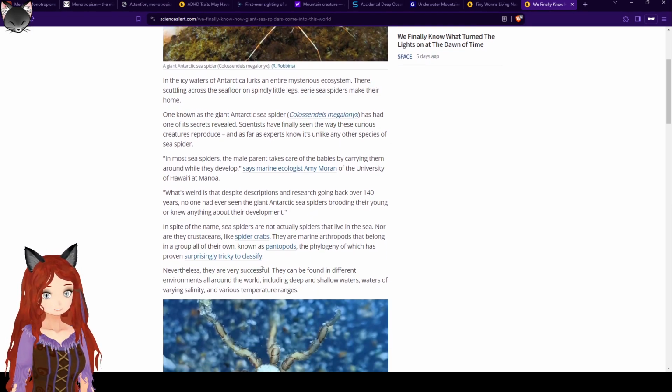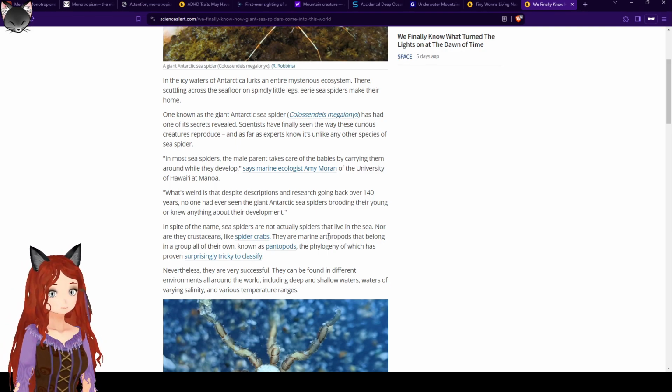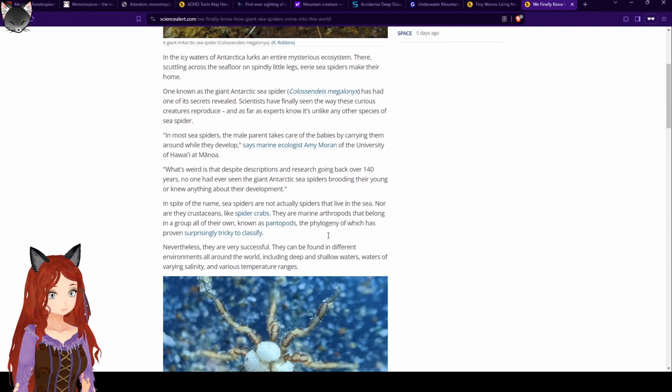Despite the name, sea spiders are not actually spiders that live in the sea, nor are they crustaceans like spider crabs. They are marine arthropods that belong in a group all their own known as pycnogonids, the phylogeny of which has been surprisingly tricky to classify.